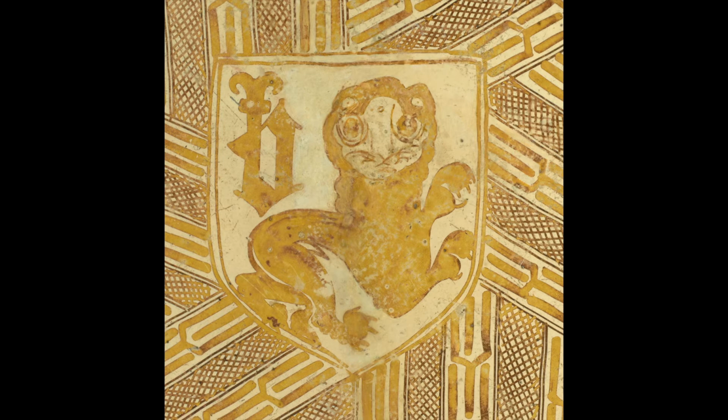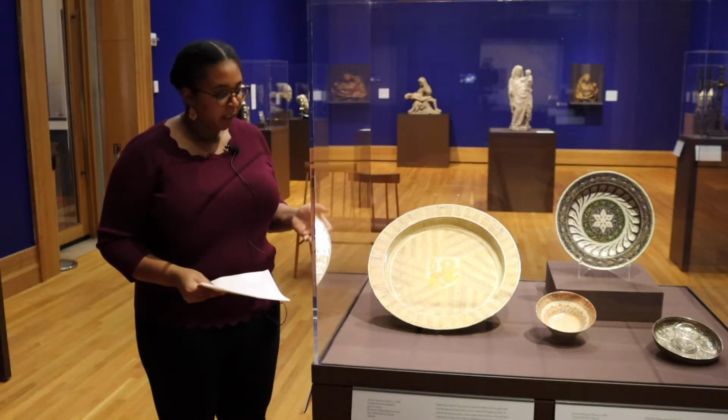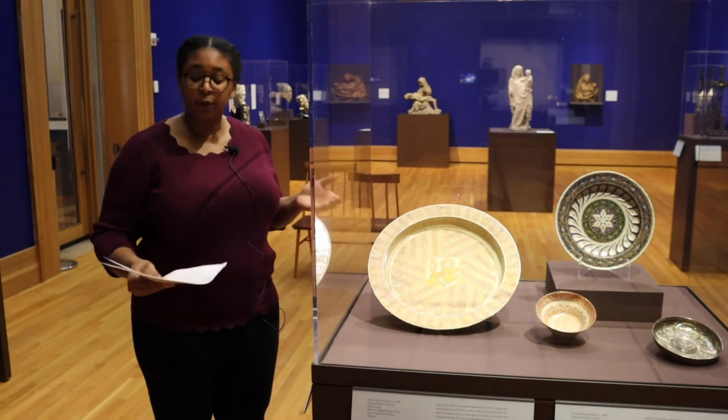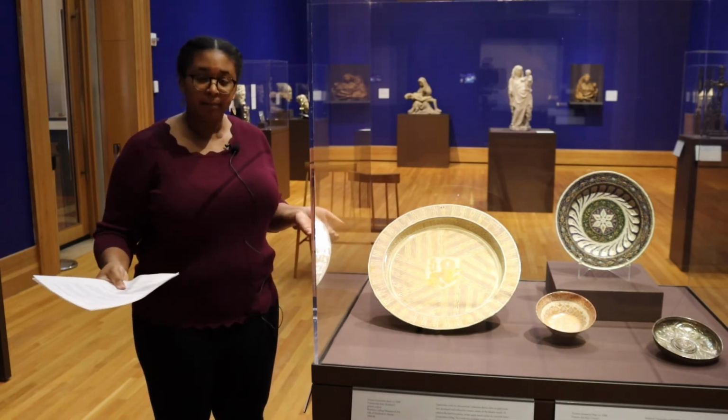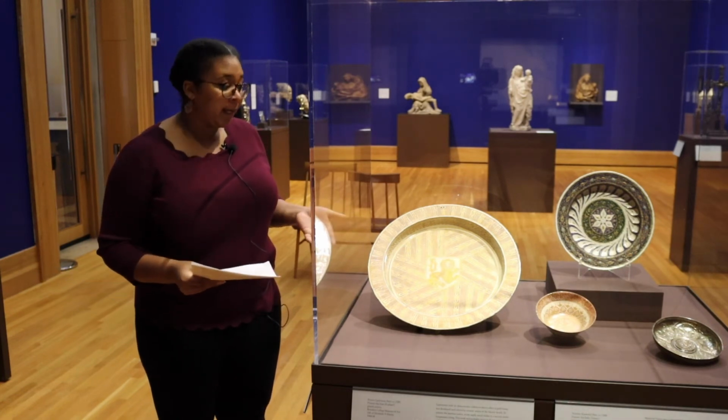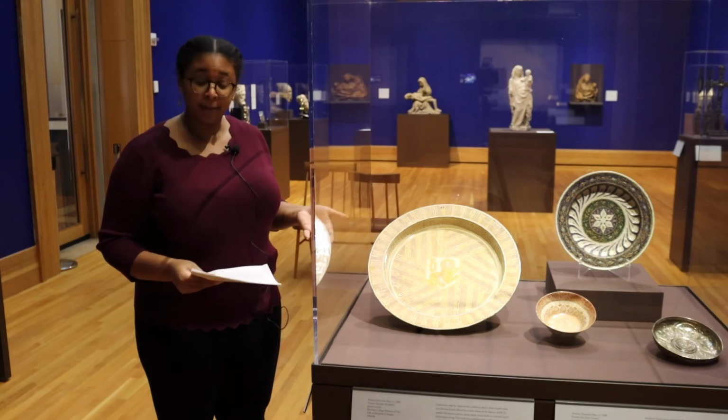That piece with the letter and the animal is a form of heraldry, which is the display of images and symbols that identify your family, ancestral ties, or a rank. Think about the plates you use at home. What type of material do you think this plate is made from? If you said clay or ceramic, you are right.